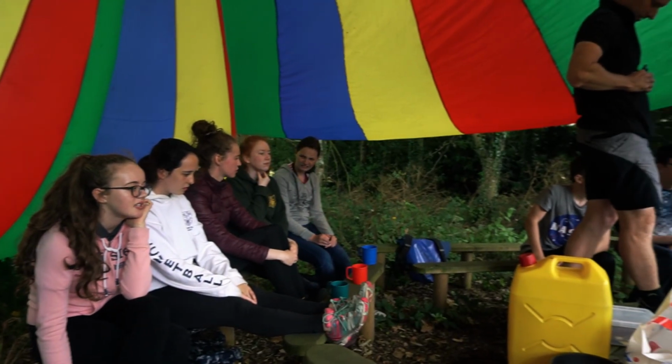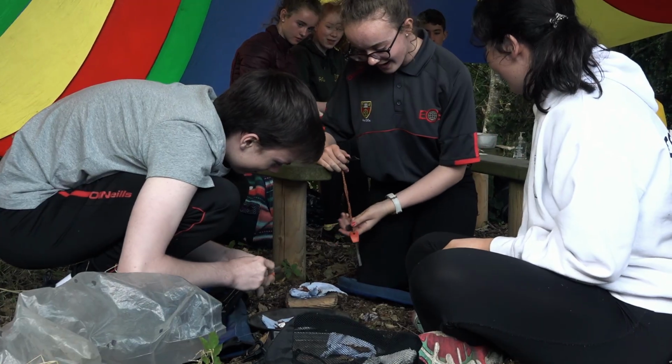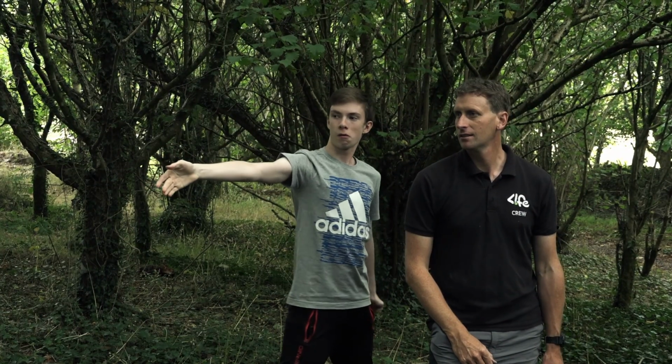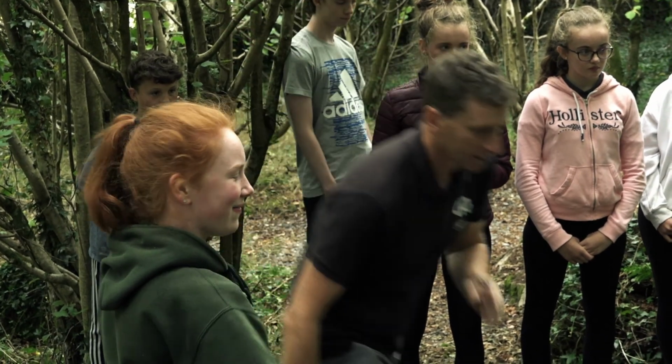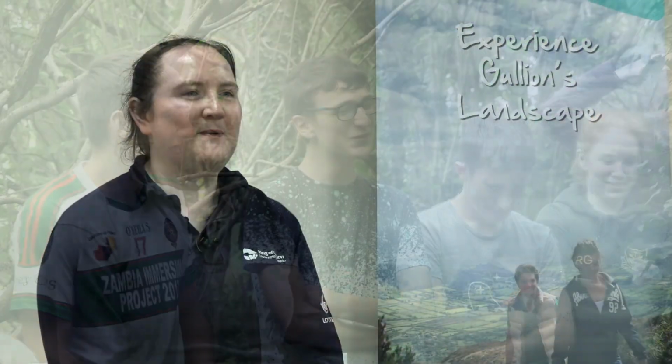And we also teach them zombie apocalypse survival skills, which is how to build fires from scratch, forage your food in the wild, and then also how to throw an axe at incoming zombies, which I think is probably their favourite bit. We also teach them a bit of archery as well, so they can get those zombies from far away. So it's been absolutely fantastic to work with the Landscape Partnership.